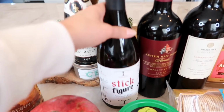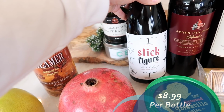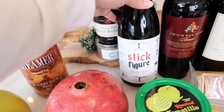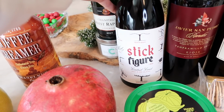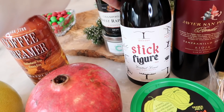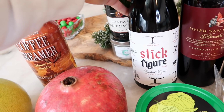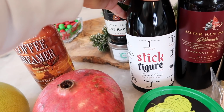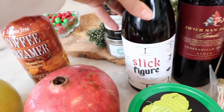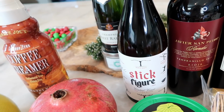Next up, I grabbed this wine. This is called Stick figure. It's a Central Coast Red Wine Blend 2016. The only reason I grabbed this is because I was ringing somebody up in my line and she was purchasing this. She said her daughter recommended it and she tried it and she loved it. So she said she was getting another bottle to try. So I was like, you know what? I want to try it too. It's great to learn things from customers that are buying things that you otherwise wouldn't try yourself. So I'm excited to try this one.